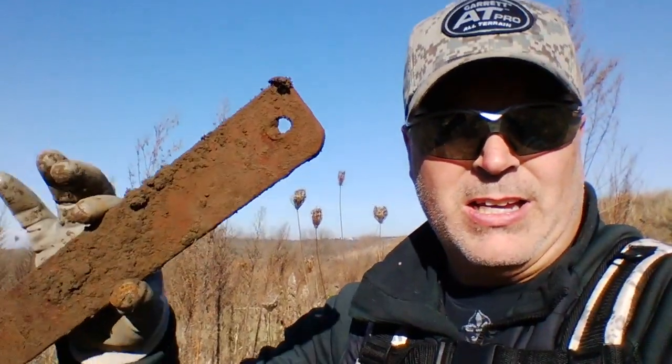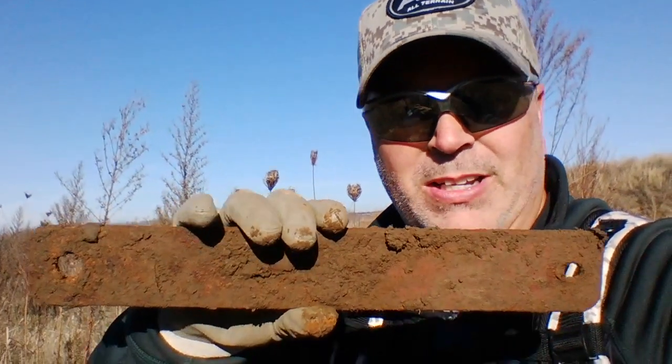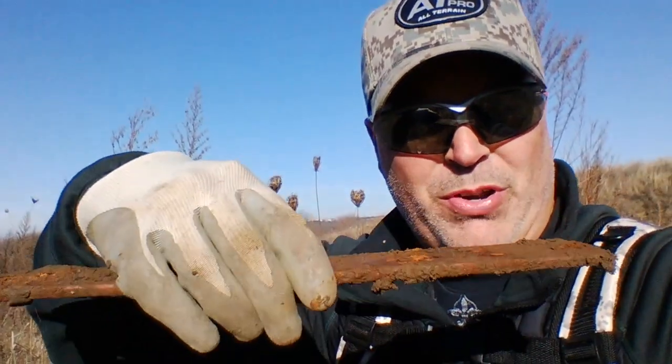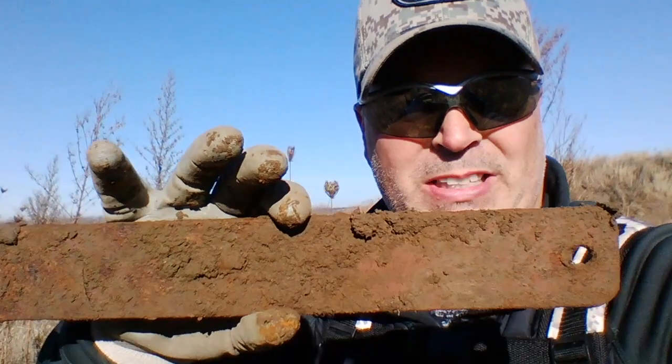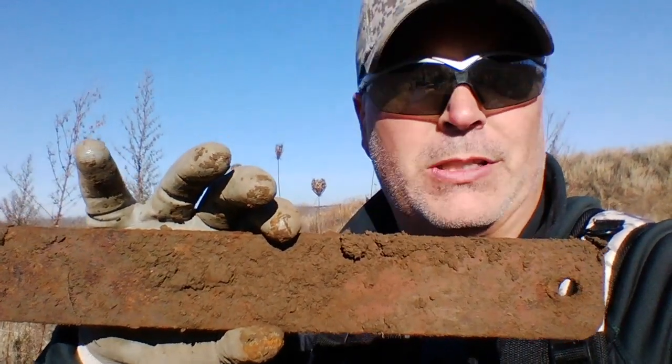Okay, friends, so I got it out of the hole. Wasn't quite what I thought it was, but it's definitely some kind of piece of old farm something. Pretty big, pretty thick, heavy, but maybe something attached to some horses when you're working the land. I gotta haul that out of here too. I'm not leaving that behind. So there we go. Still no coins.